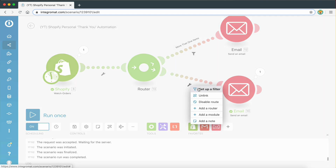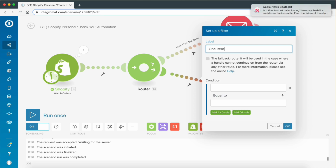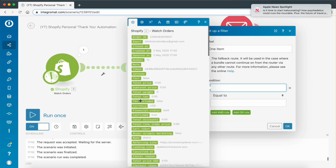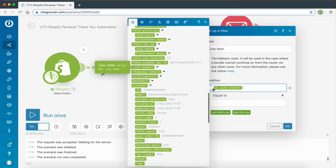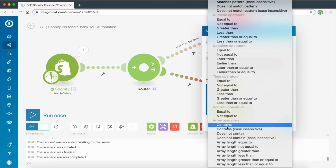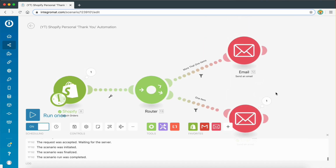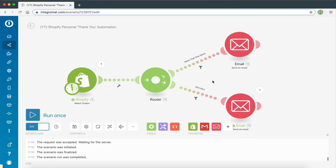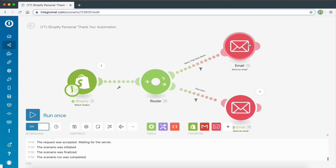And then what I need to do is go here, set up a filter, and I'm going to call this one item, right? And I'm going to go to the condition again. I'm going to find my line items array, the collection of items. I'm going to scroll back down to array operators, right? Array length is equal to 1, and I'm going to click OK, right? So now, guys, when there's only one item in the order, this email is going to be sent. When there's more than one item in the order, this email is going to be sent.